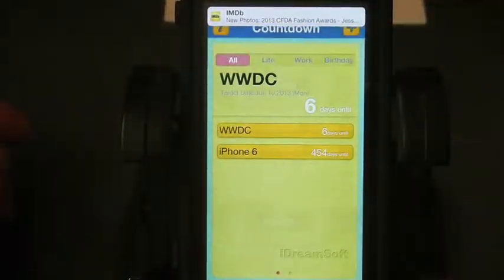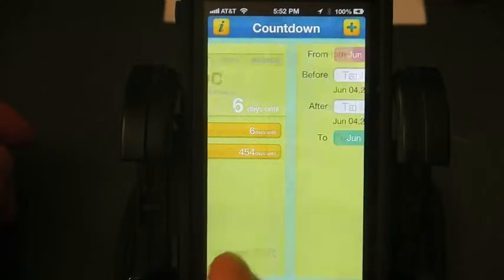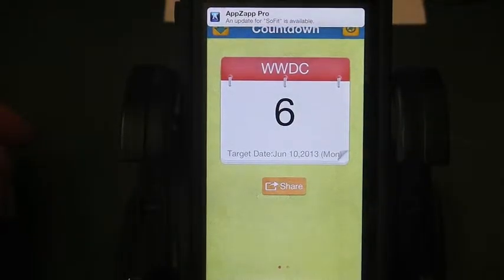And this is my countdown one. Like you can see, I'm counting down to the WWDC and hopefully the iPhone 6. And this one notifies you pretty much every night at midnight. And you can see exactly how close WWDC is.